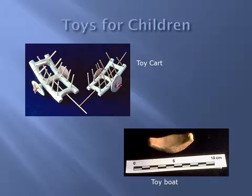Here are the toys that were found. So again, if you saw that other slide with the boats and the wagons, here are some items that are thought to be toys.